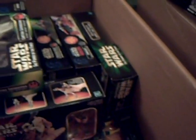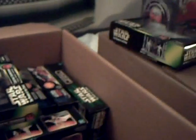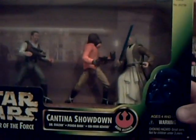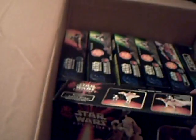Because I think the head would turn and this one doesn't. But I remember Lay's Potato Chips had a couple of promos. I think they did have one for Han in the Stormtrooper outfit, but they had one for the Ghost Kenobi as well, which I did end up with a couple of those. I have them around here somewhere. Cantina Showdown with Kenobi and Ponda Baba and Dr. Evazan. That's pretty cool. Got kind of into those. I got quite a few of those, actually.